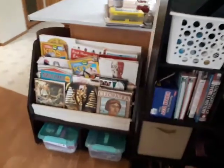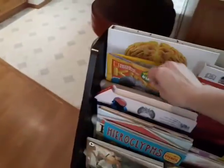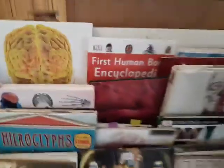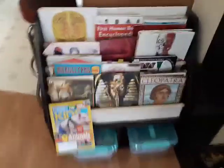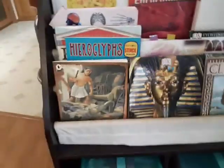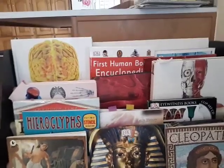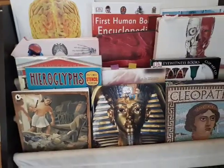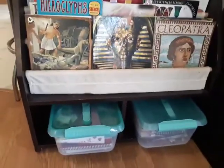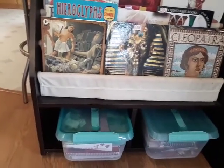And then here is where I like to keep books for things that we're actually working on. So we were working on the human body. This thing is awesome. I've had this for years too. So since we just started the history, we have some Egyptian type stuff in here, and we have the human body books in here too, because I still like to keep those out until we figure out which unit study or something we're going to do for science next.